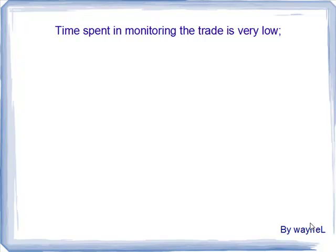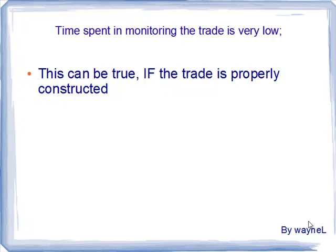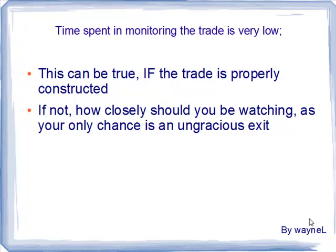The penultimate point is time spent in monitoring the trade is very low. This can be true if the trade is properly constructed and the trade behaves as anticipated and hoped for. Credit spreads can be very low maintenance if all goes to plan. But what if things don't go to plan? Do you sit it out and hope it comes back with the chance of a maximum loss? Do you try to adjust? Do you exit with the possibility of the trade coming good after you've crystallized a loss? How closely are you going to watch the trade under these circumstances? These are questions one should ask themselves before accepting the low maintenance line.